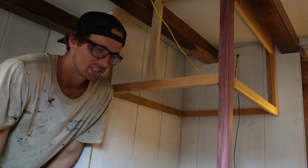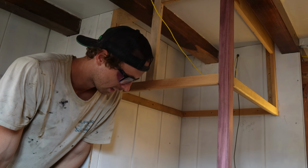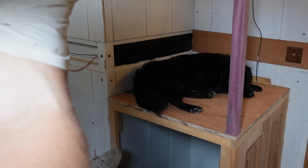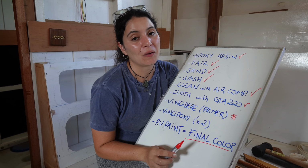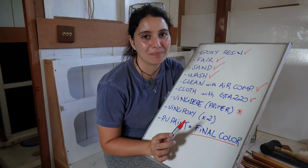And Justin's doing an amazing job at all this while we're outside, on top and underneath the boat. Caillou here likes it as well. Have a look. He's enjoying it. Don't you?